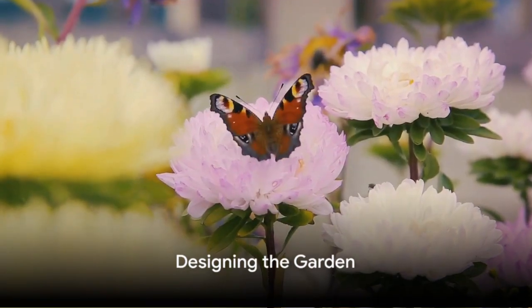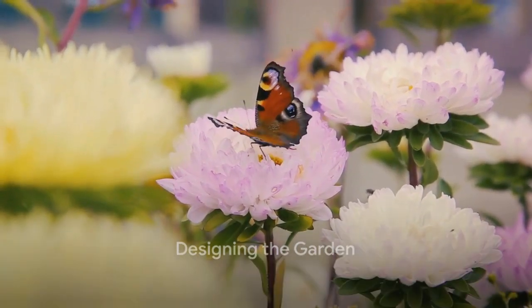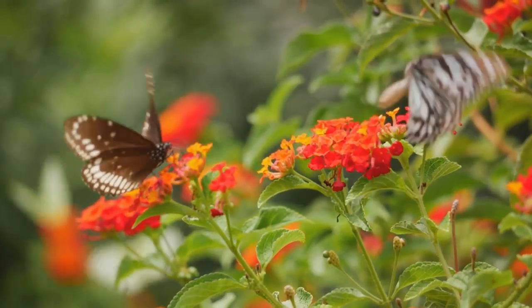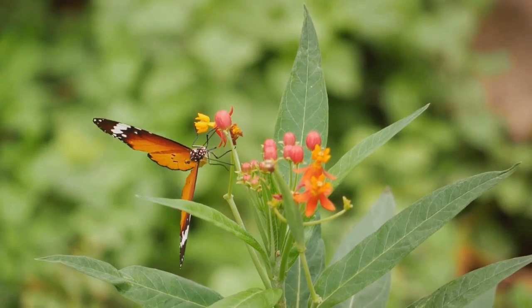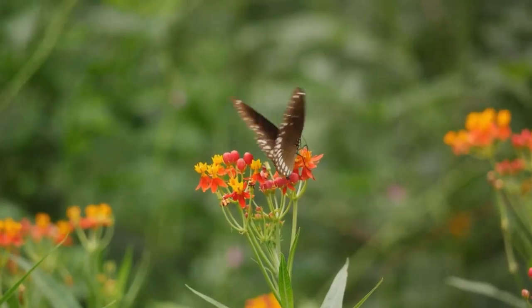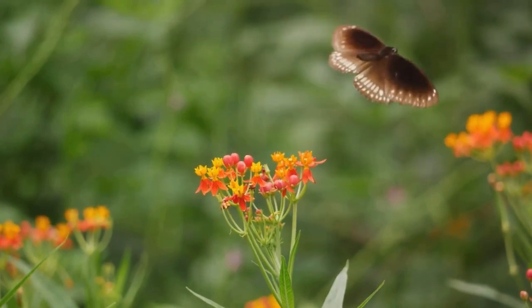Once you've chosen your plants, the next step is designing your garden. Creating an appealing layout for butterflies involves a bit of strategy. Butterflies love basking in the sun, so ensure there are sunny spots among the foliage. Arrange the plants in clusters as butterflies prefer this to solitary plants.